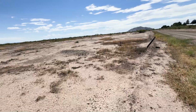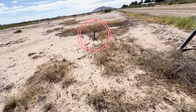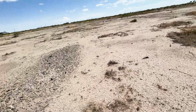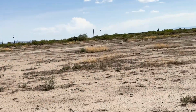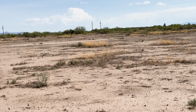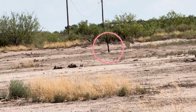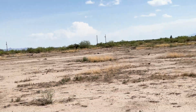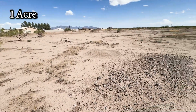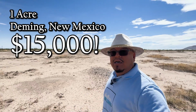Here's the other stake right there. Right here, this one here, and it goes all the way over there, and you can see the other stake. Let's see if I can zoom in more. Right there's a stake right there. So it's 1 acre, nice piece of land out in Deming, New Mexico for only $15,000.